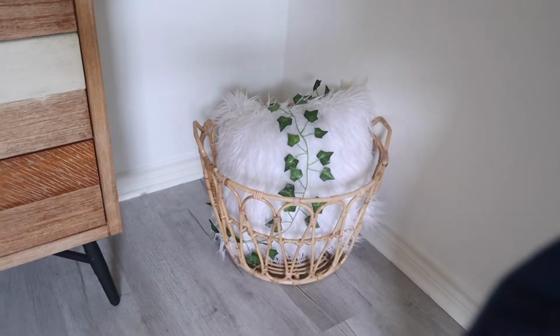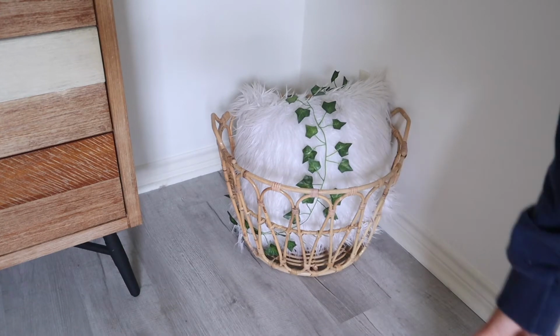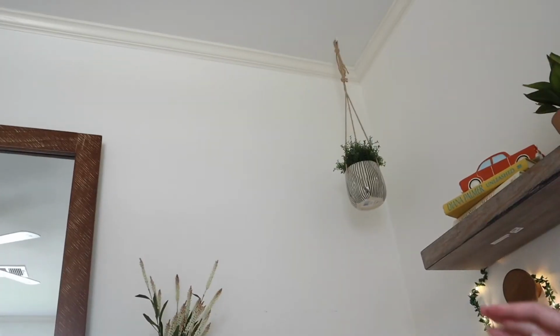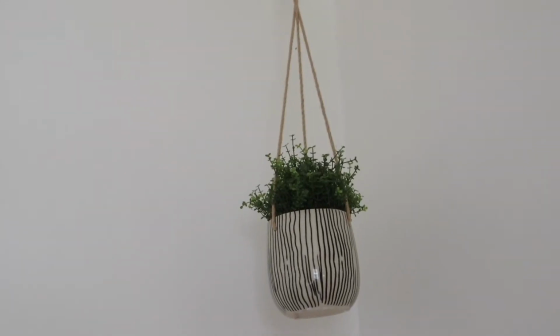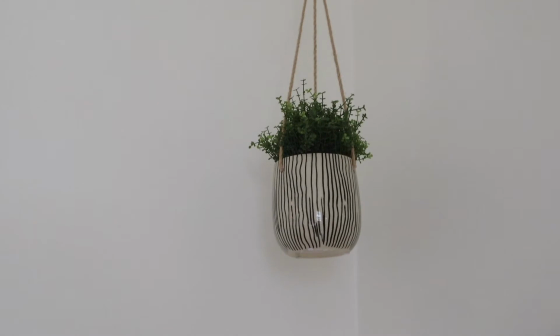In the corner, I don't really know what to put there, so I just had this big basket that I'd never used from IKEA and an old pillow and some greenery, so I just threw it on there. Definitely not staying there. We're just in the works of getting something that I like to go there. In the top corner above that, it is this hangy plant. I'm almost positive I got the hangy thing at Target, and that plant is fake from Shein or somewhere.